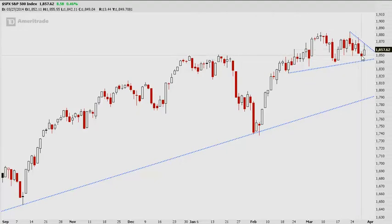So, last week we didn't really go anywhere in the sense of finishing the week higher or lower, just kind of tightening, forming another higher low, and then another lower high, and then finally on Friday putting in another lower high. So as we tighten, expecting a big move here, and it could come this week.